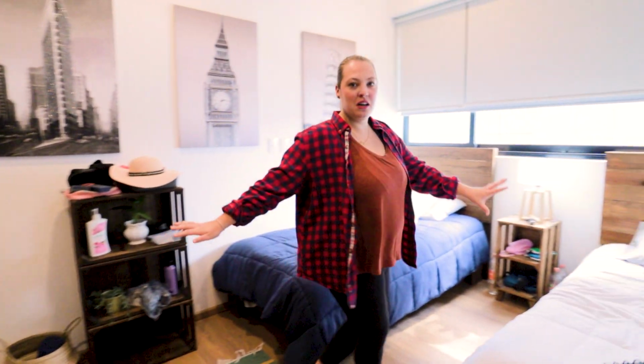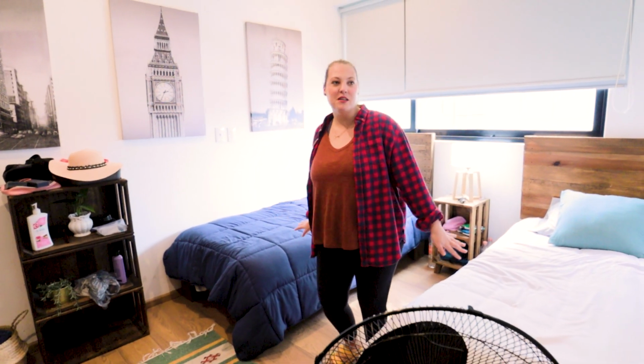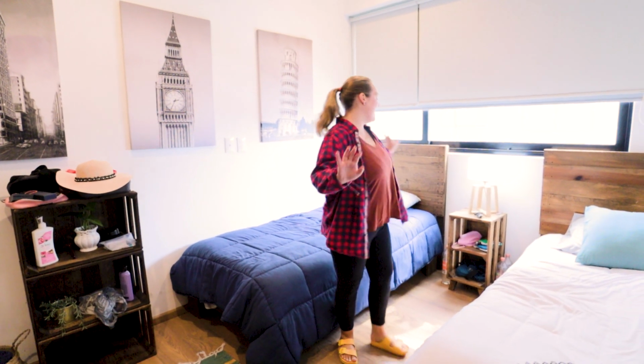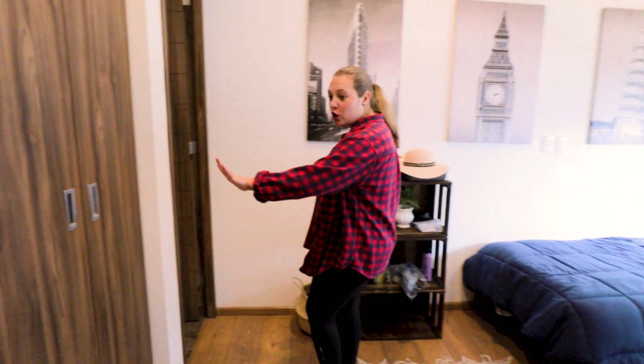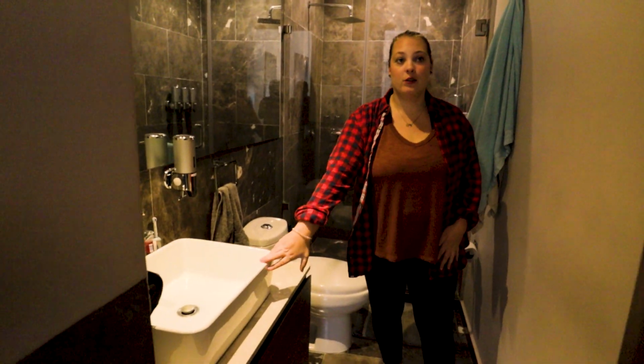This is ours. We've got 2 singles, which is actually kind of different. It's kind of nice. Get my own space sometimes, you know. Yeah, miss the cuddles, but not the knees in the back. So yeah, this is our room. It's got a nice big window. We have a big wardrobe. And we have a really cute bathroom in here. Nice, clean, modern. It's been really nice. This sink doesn't have filtered water, so again, I'm still using bottled water to brush my teeth and everything. I'm used to that anyway, so it's not a big deal at all.